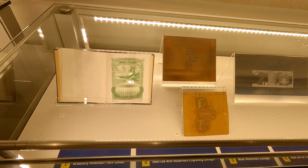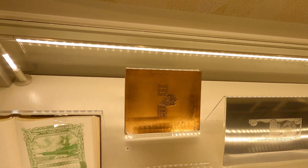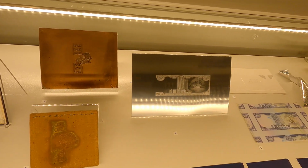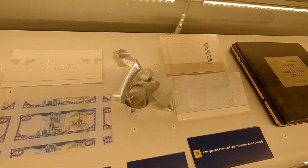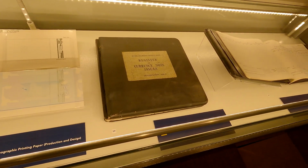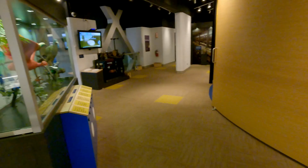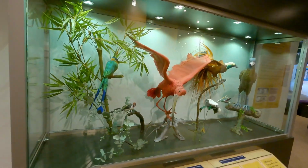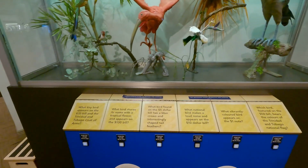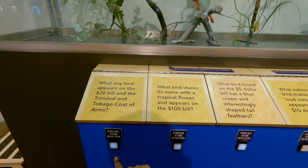These are the plates they have used in the past to print on the old cotton notes, which is no longer in production or worth anything since we switched to the polymer. And here are some ledgers, I guess, to keep track of everything. Oh, and by the way, these are some of the birds used in our currency. And these buttons here are pretty cool. Like when you press them, you get to hear the sound of each bird.